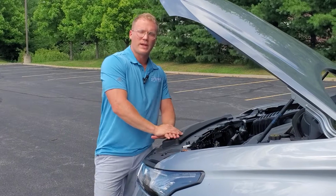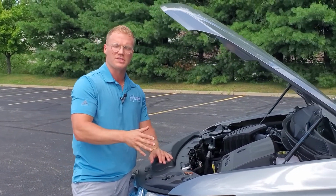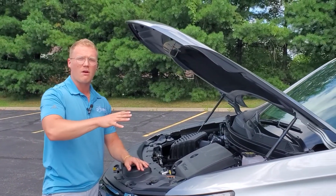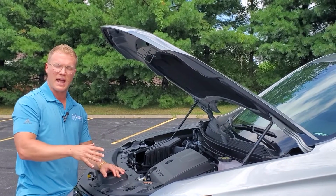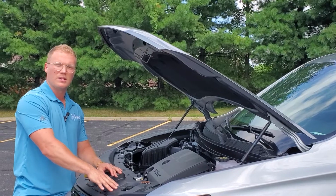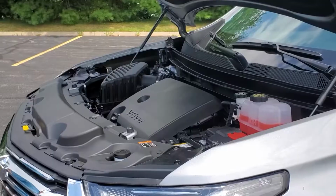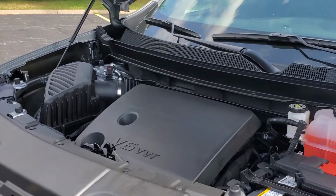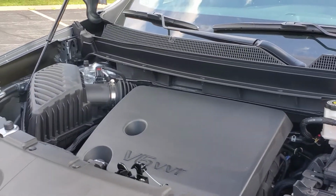So the 2023, the 2022 and the 2021, pretty much every single Traverse is standard equipped with a 3.6 V6 engine. If you go down to the RS package, it has the 2.0 turbo engine in that vehicle as well. But the 3.6 gets 310 horsepower, 268 pounds of torque, and it's a 9-speed automatic transmission. The vehicle is standard all-wheel drive. All-wheel drive is nice, especially to get you out of the snow or if you're in some mud. It's got a couple different features as well.